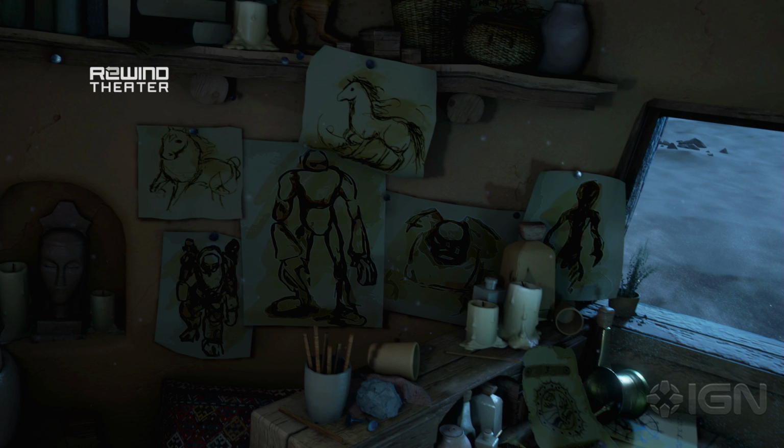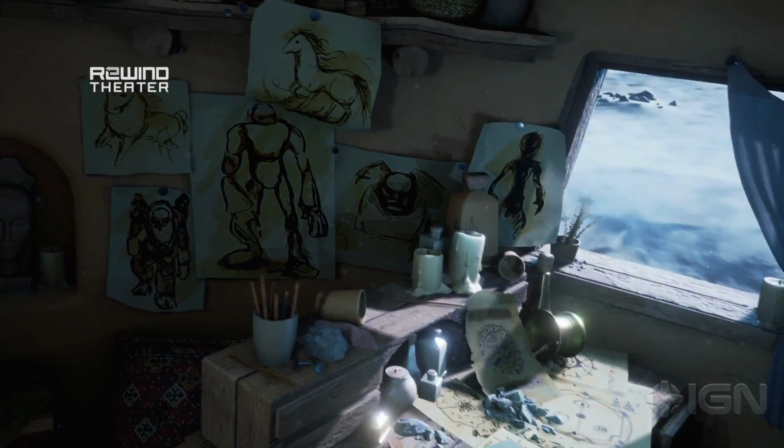Well, that was my next question. So you guys are using Unreal Engine 4, which has a very solid reputation around the industry. So this is not a pre-rendered target thing that maybe we'll see one day. There's no smoke and mirrors here. No, this is all real. This is what the game will look like when you play.